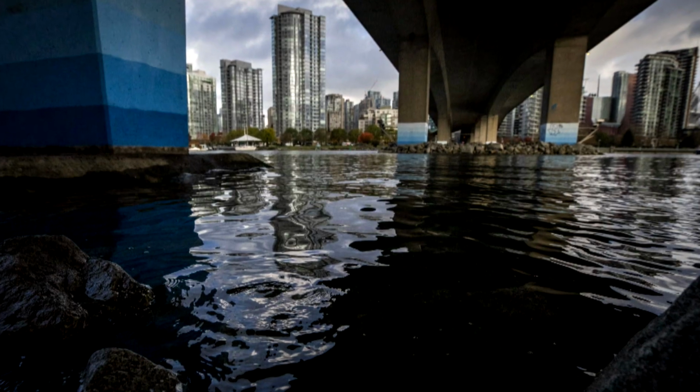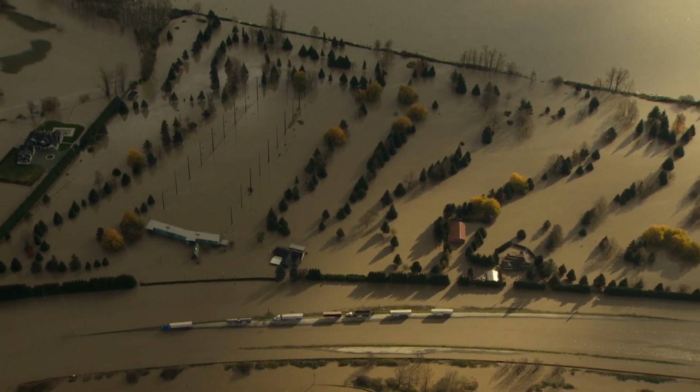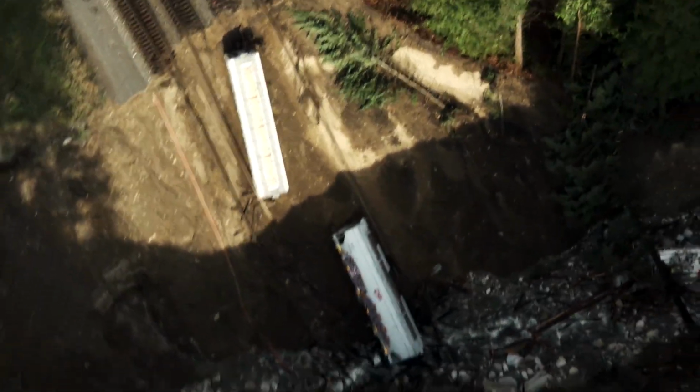While there's no quick fix, experts say it's important for cities to talk to their communities and find solutions to rising sea levels and heavy rainfall. They say governments need to prioritize flooding and really mitigate the risks of our changing climate.